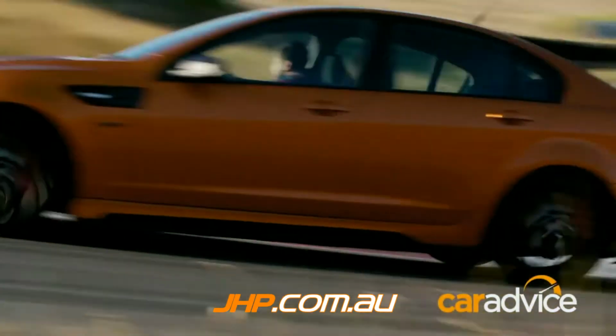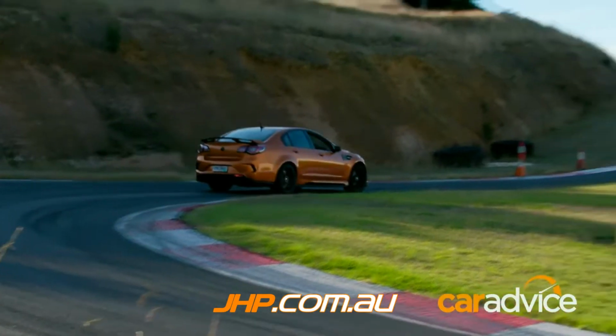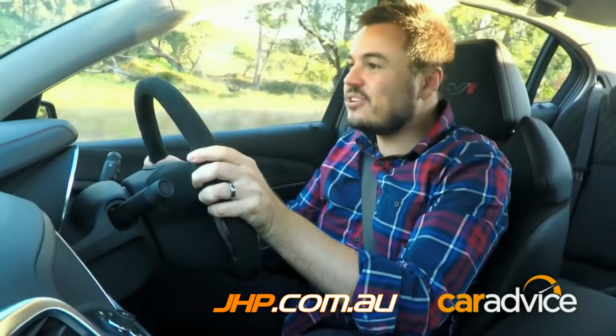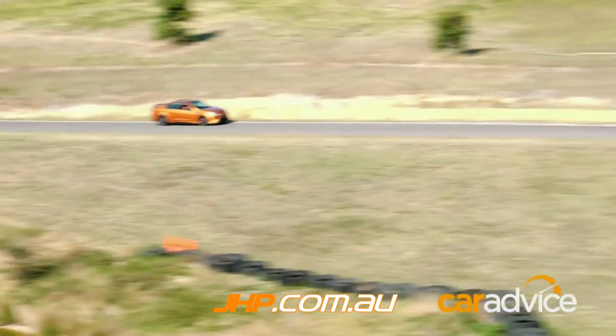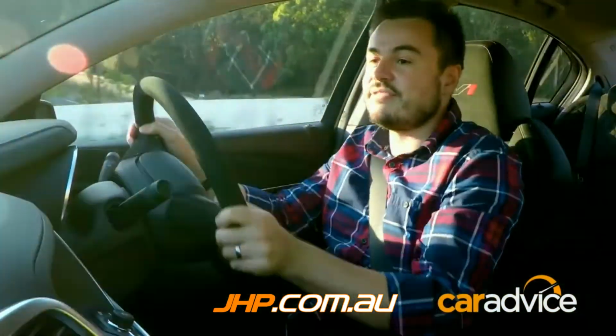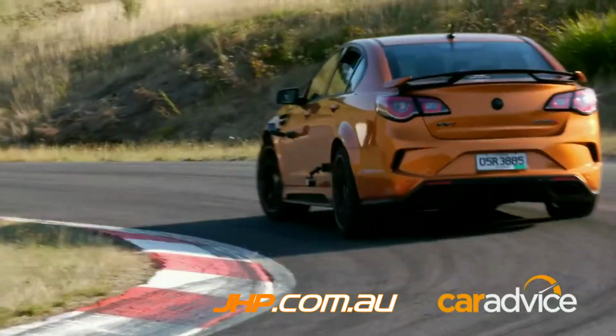And you remember those brakes, the ones that are bigger than a V8 supercar? This is where they're really shining. You stand on them lap after lap after lap, and they absolutely do not fade. It feels like they could go on forever and ever and keep pulling this car up.